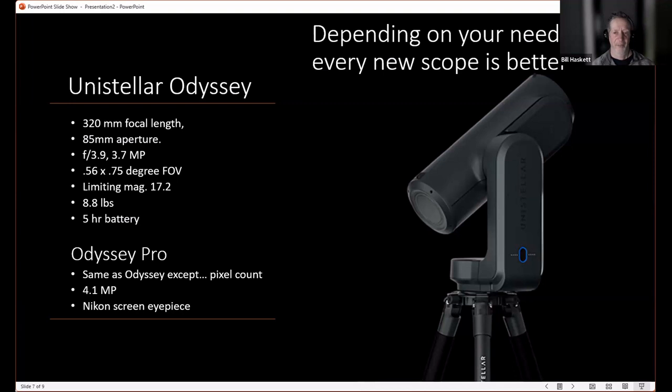So I can save the money and not get that even if I was doing that. But this is easier to set up. It's easier to use. It works super well on DSO, deep space objects, and it's better at planets. Now, the one thing that I want to be sure everybody understands is that if you're looking at the moon and planets, the robotic telescopes are not what you want to use.